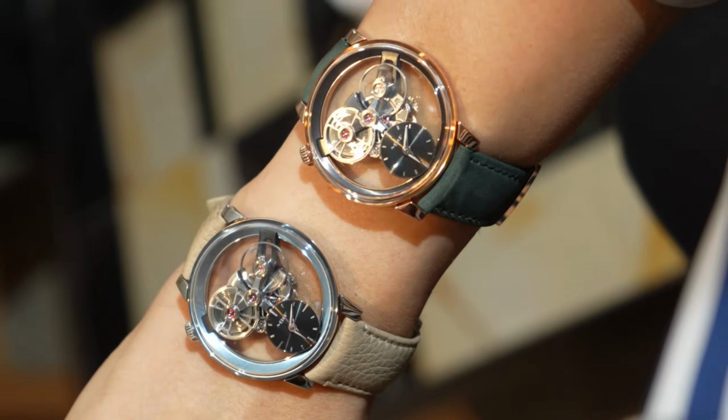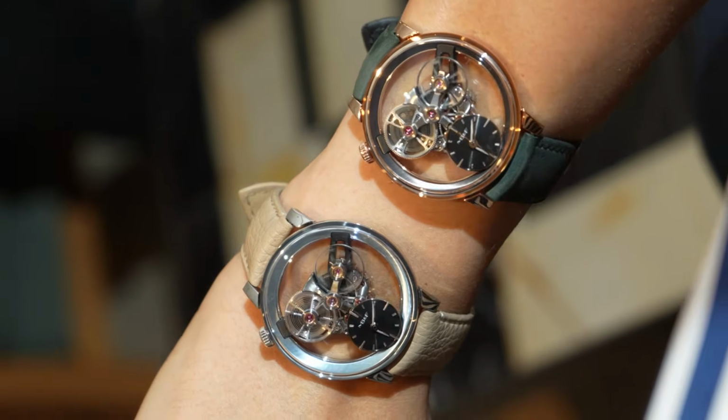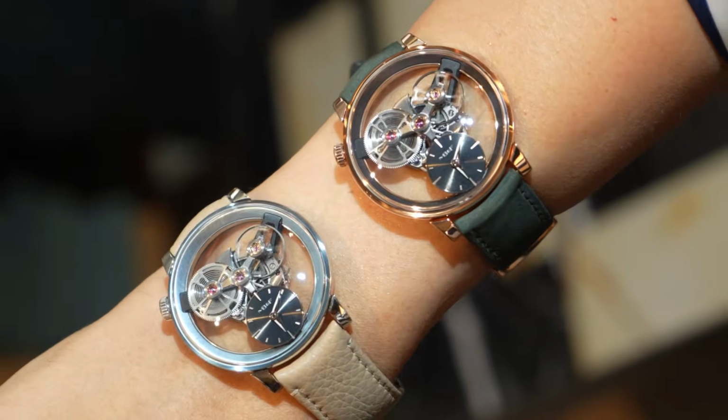So we have two of the watches here with us, the Platinum Edition and the rose gold version. 38 millimeters. The watches seem extremely slim and sleek and wearable, and at first glance, I'm looking at these for the first time, they seem like baby versions of the Flying T. Kind of, you're right, and yes, this was unexpected, hence the special project.